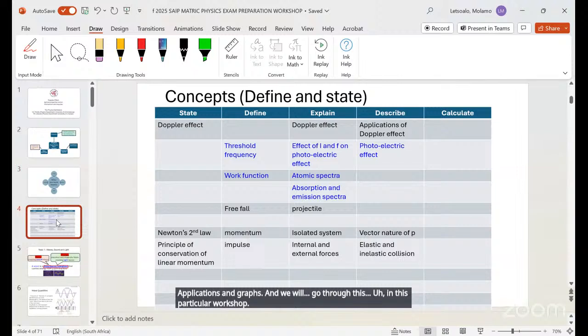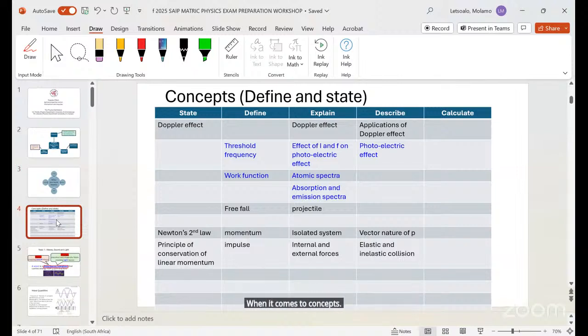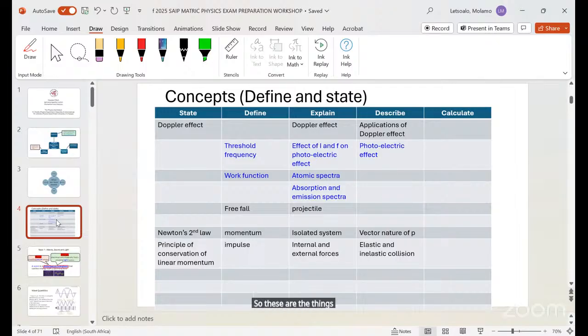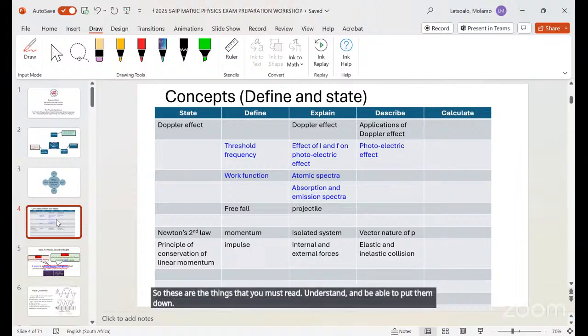When it comes to concepts, there are certain things that you must state. For example, you'll be expected to state what Doppler effect is. You'll be expected to state what Newton's second law is. You will be expected to state what the principle of conservation of linear momentum is. So these are the things that you must read, understand, and be able to put down on paper.